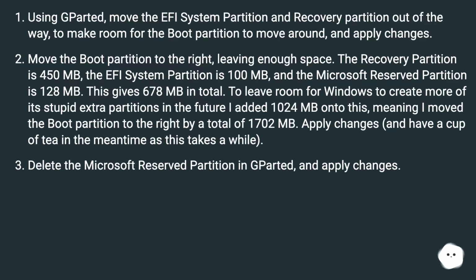To leave room for Windows to create more of its stupid extra partitions in the future, I added 1024 MB onto this, meaning I moved the boot partition to the right by a total of 1702 MB. Apply changes, and have a cup of tea in the meantime, as this takes a while. Delete the Microsoft Reserved partition in Partit, and apply changes.